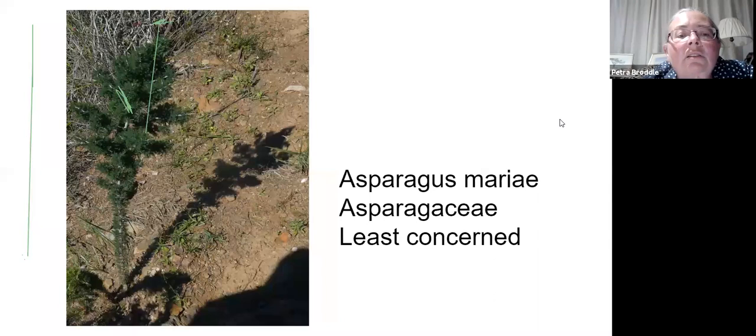Okay, so we have a lot of asparagus species. Now, people think of asparagus as something that you eat, but there are a large number of asparagus species in the Renosterveld and in the Fynbos actually as well. And it just means that when you're walking in the veld, these species, 90% of the time, have really vicious thorns. So you're always looking out for them and looking to avoid them.